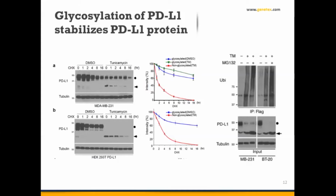So what does protein glycosylation do to PD-L1? First, for the biochemical analysis, we wanted to understand whether this glycosylation changes the protein stability. So we did a simple experiment using cycloheximide chase to detect the protein stability of PD-L1. In the presence of tunicamycin, we can detect both glycosylated and non-glycosylated PD-L1. And in this chart, we can see that non-glycosylated PD-L1 undergoes fast protein degradation.